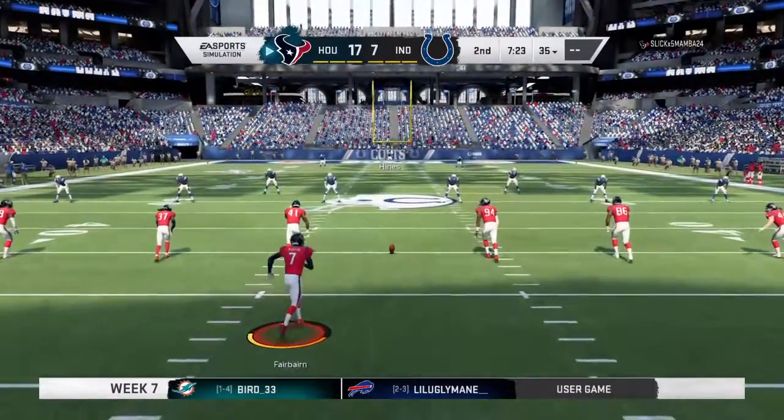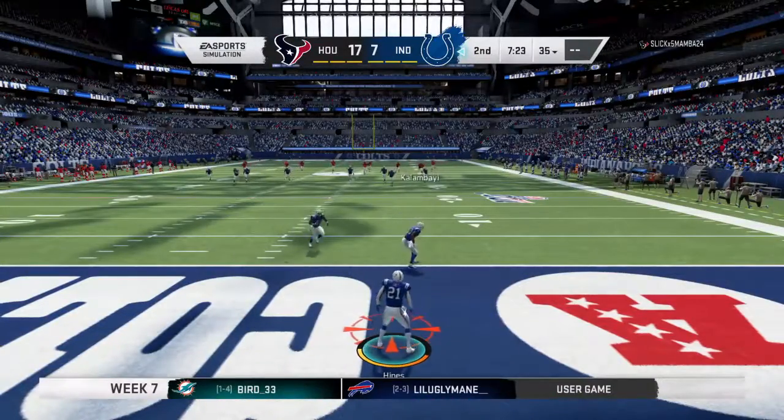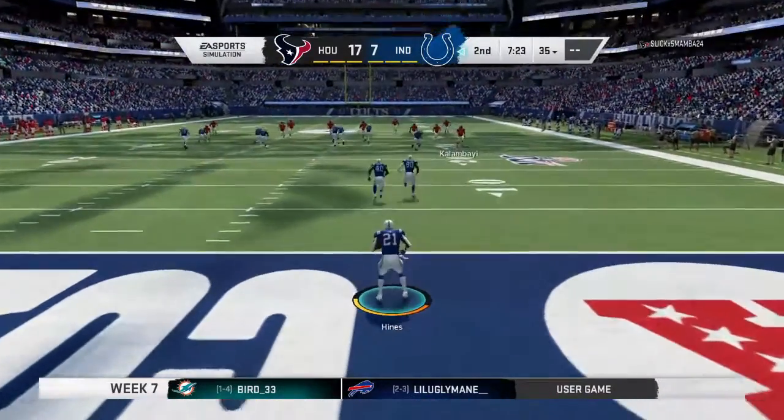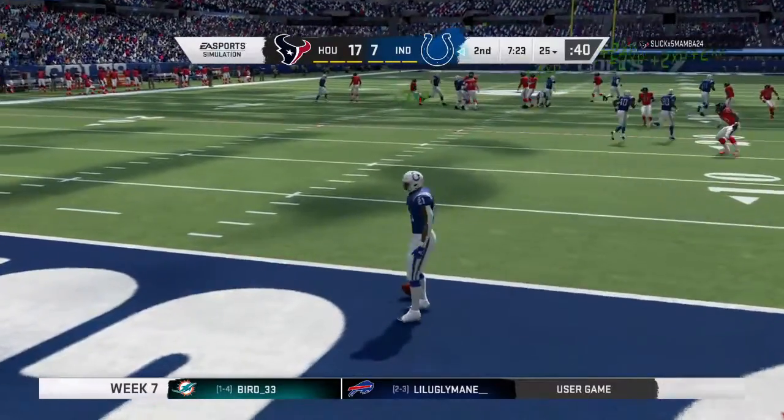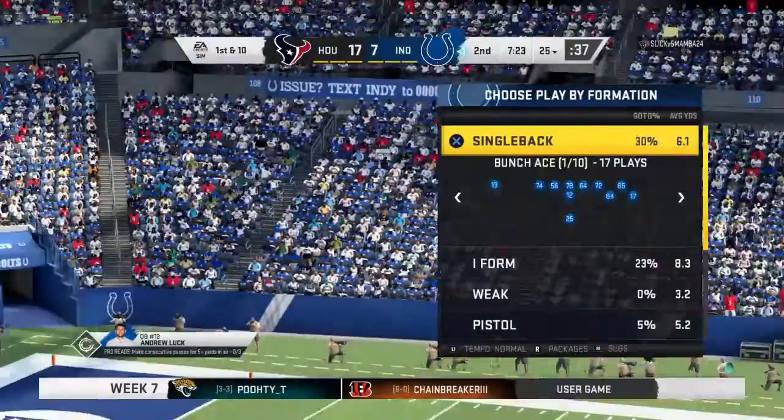So after the touchdown, here's Fairbairn now to kick it away. That's fielded in the end zone. And no run back here. This will be a touchback, and it comes out to the 25-yard line.